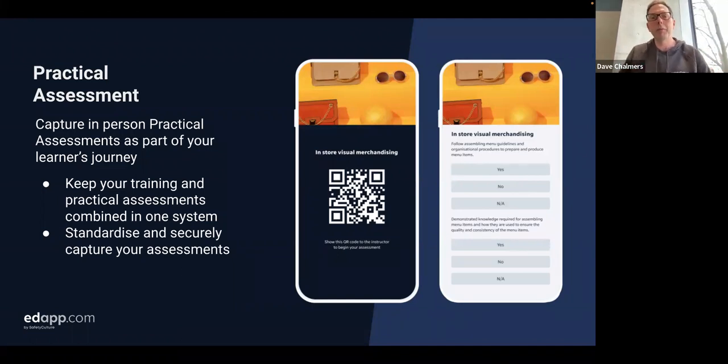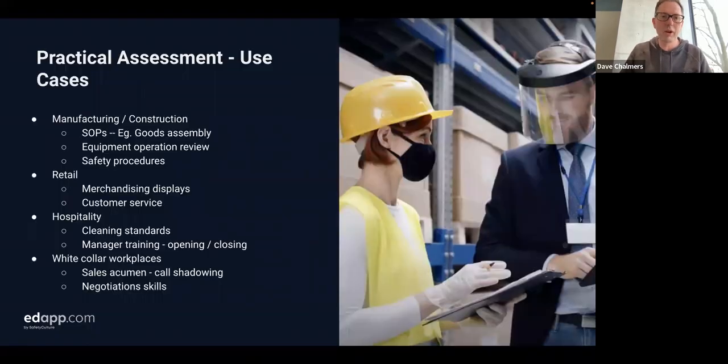So how does it work? Practical assessments allow you to build an assessment form for a particular topic. When the learner gets to that point in their learning journey, they've got a QR code they can show to an assessor, which will then launch the assessment. That QR code is unique for that learner and for that assessment type. That allows the assessor to start marking them against the tasks that are in the assessment.